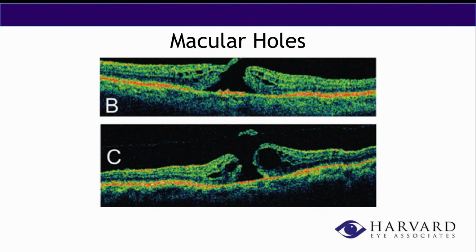All right. So this is a scan called an OCT, or optical coherence tomography. It's a very easy scan for us to do in the office. It just takes a couple of seconds and gives us very detailed information about the macular area and its anatomy. These are two different examples of macular holes. The one labeled B is not quite as open and gaping as the one underneath, so it's not as severe of a stage. And the one labeled C right below it is a larger hole.